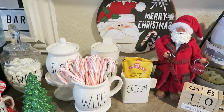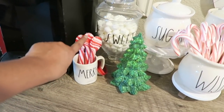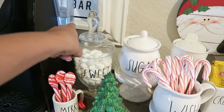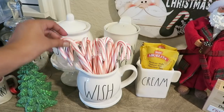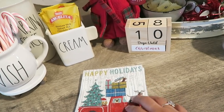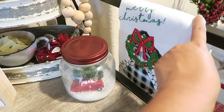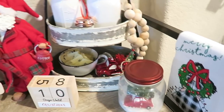And then I just have a little display of some of my Rae Dunn items here. This is a little ornament, but I stuck some of those little candy cane spoons from the Dollar Tree here. This little Christmas tree was from Hobby Lobby from last year. I have some marshmallows, sugar. This is just a travel mug. We also have some candy canes, some hot chocolate, some paper napkins. This is one of my favorite decor pieces that Target came out with. I think it was 2 years ago. Those little kitchen towels came with 3. I added the 3rd one over here, and she looks super festive and cute.